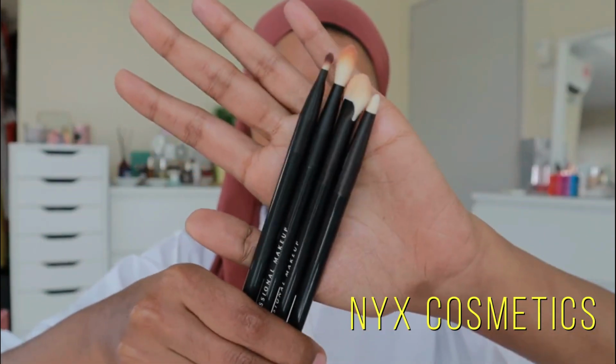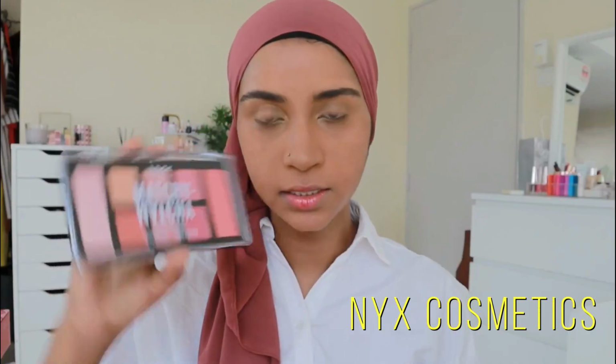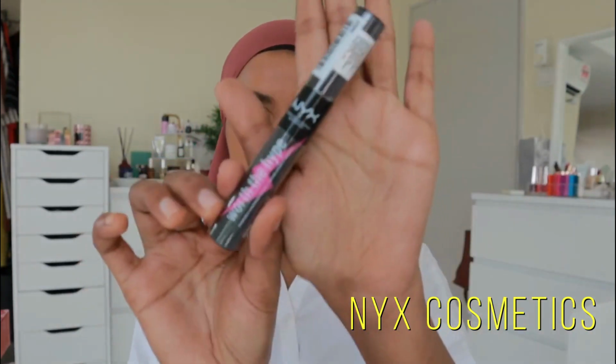Color. They also sent me a bunch of eyeshadow brushes. So these are the brushes. So today I'm gonna use this to show you guys. And they also sent me this eyeliner and also mascara. I really love this mascara. And oh my god, I really really love this epic ink liner. So easy to use, very very pigmented.